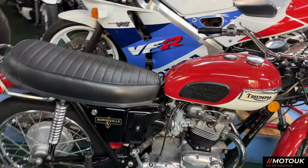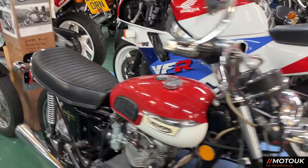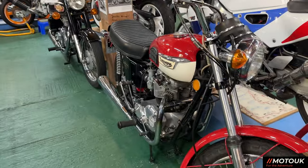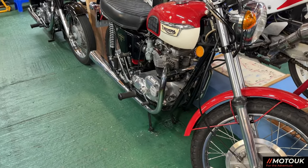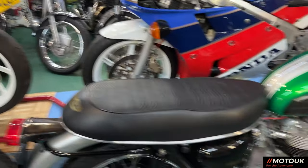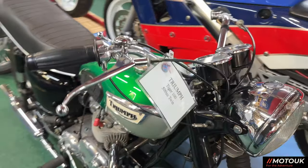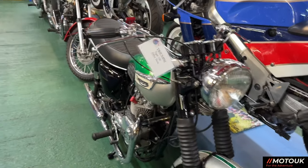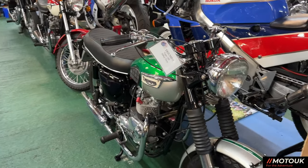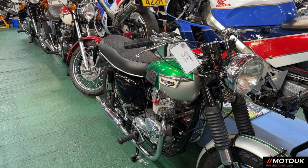And look, the Bumble. A little bit of oil on the floor. Typical of the Triumph Bonnie here. That's lovely. No, it's not a Bonneville. It's a Triumph Tiger 100 500cc twin. Why would they call that a Tiger?